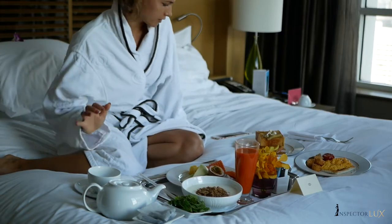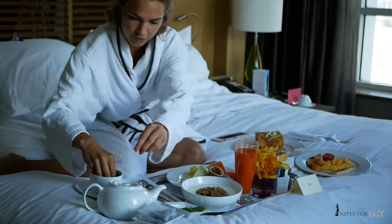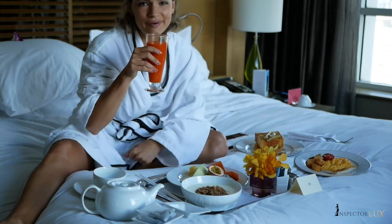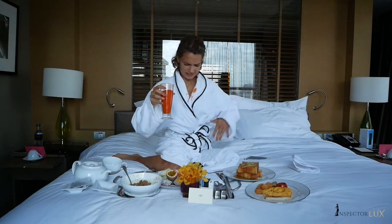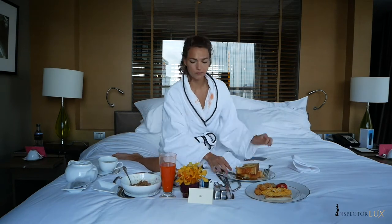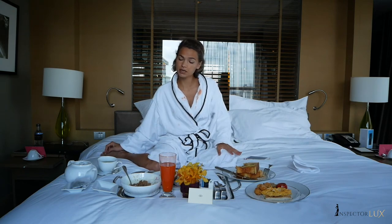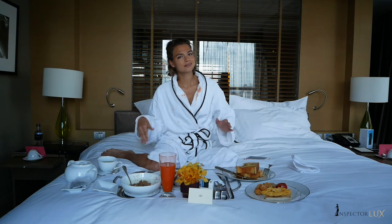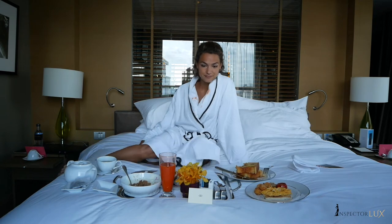I guess I'll start with making my own mint tea. Carrot juice makes your skin glow. After this breakfast, I will go in my jacuzzi, and in Danish it's called hit my belly, like relax until the belly settles for the next step.